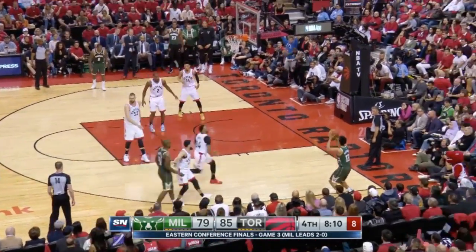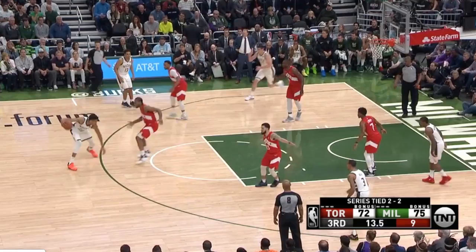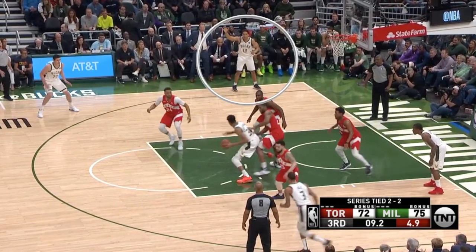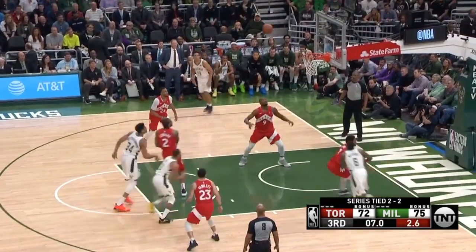like this corner three from the sharpshooting Brogdon. Giannis's passing limitations that I outlined in his profile were a major factor. He has to hit one of these open shooters here. But the Bucks' whole team had passing issues.